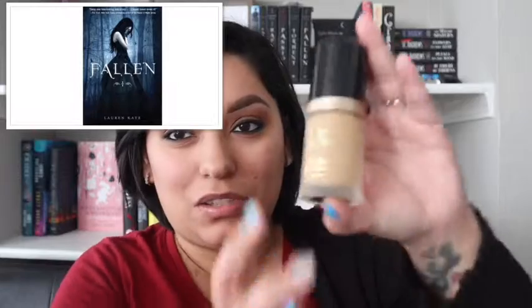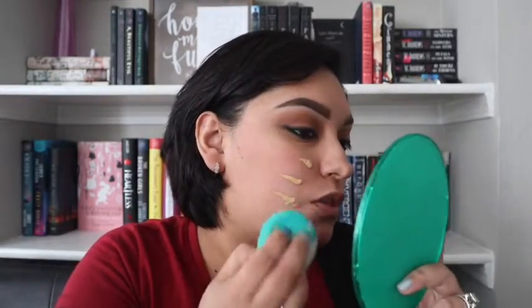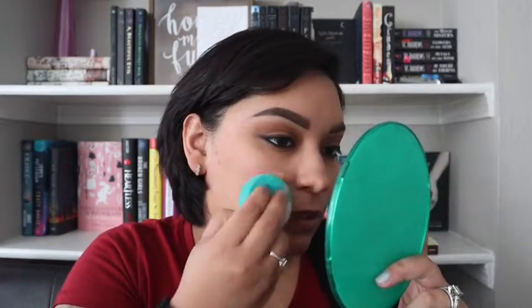So now we're going to jump into foundation, and the question for the foundation is, pick your favorite first book in a series. No surprise here, I went again with the Fallen by Lauren Kate series, and the foundation I'll be using today is the Too Faced Born This Way foundation, in the shade Golden Beige. So I'm gonna go in with my sponge. This is the Real Techniques sponge, and I like to work in sections.